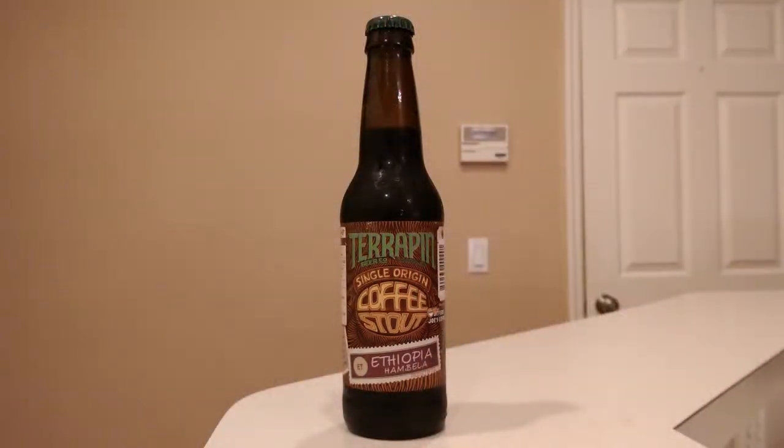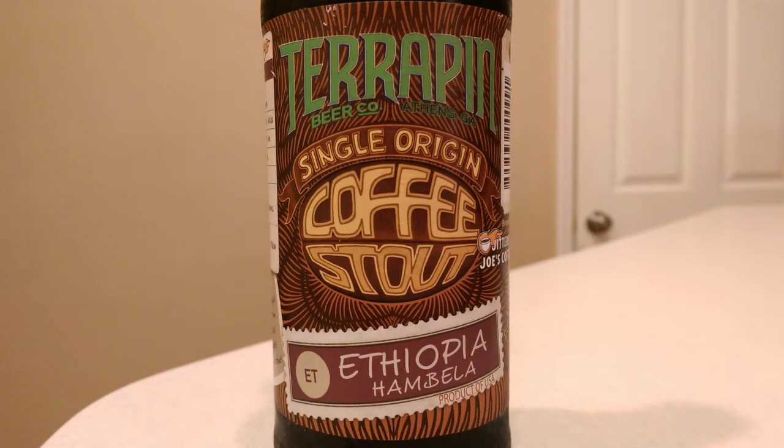I've got the cheat sheet here for this episode, so I'm not even going to try this one. Alright, what's first? First we have the Ethiopian, from the Oromia region, Hambela Estate, Alaka. It's a natural process, grade 3, with an indigenous heirloom varietal. The tasting note says strawberry jam, melon, and vanilla.